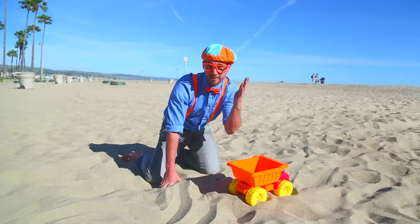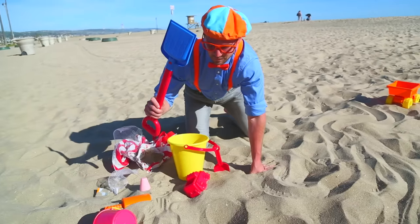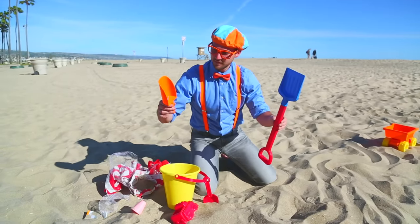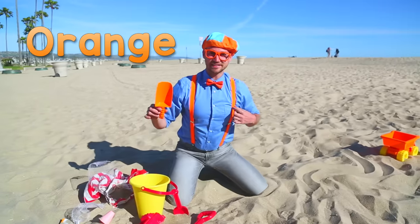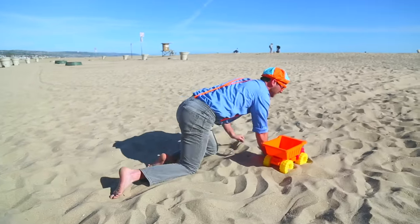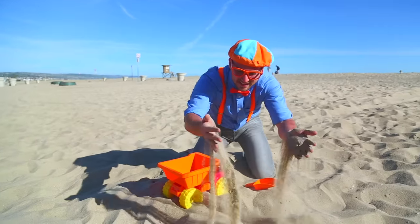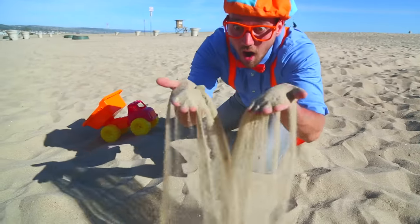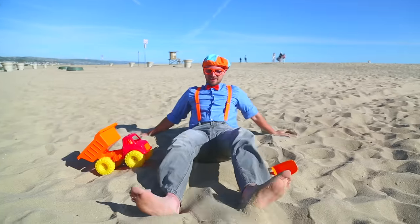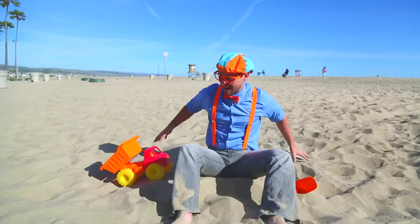Okay, and I need a scooper. Come on. Okay, should we use this big shovel or this orange hand shovel? Let's use this orange one because it's the color of my suspenders and bow tie. Come on. Oh, the sand feels so good in my hands. Get a close-up look at this. Whoa! My hands and my feet. Feels so good. Wow, okay.